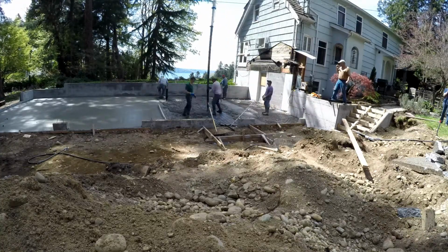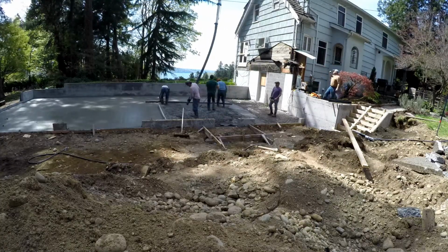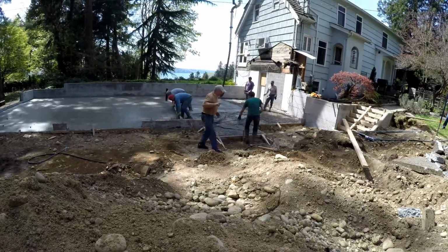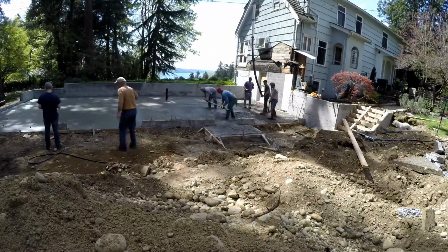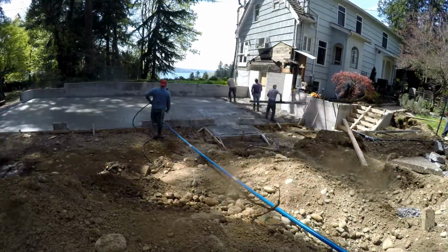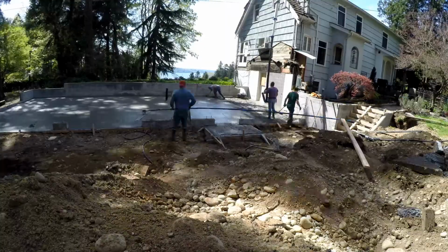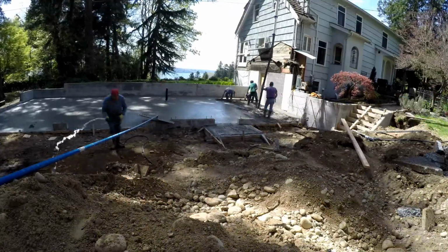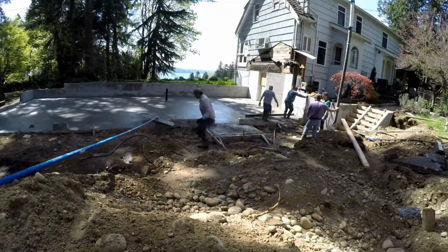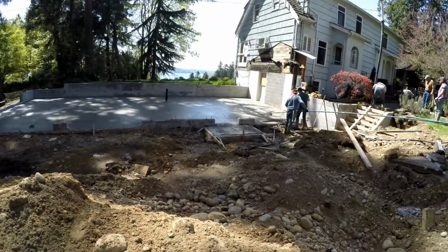So there you see they're setting up another surface to screed from, and they're coming across. They're filling in the step now for the entrance. It's a little pad for an entryway that's going to be in between the garage doors. You can see the concrete walls that we poured earlier. So they're just finishing up the last of the pad now. And that's just one big mono-pour slab over the garage floor.